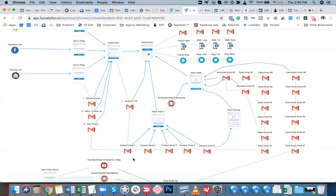We're going to send them some content. So we got content email number one, content email number two, content email number three, four, five, all within a time frame. And this content that we're giving them is just value. We're giving them a lot of value about what they signed up for. It's the same interest topic of what they signed up for, and we're giving them a lot of value in that email.